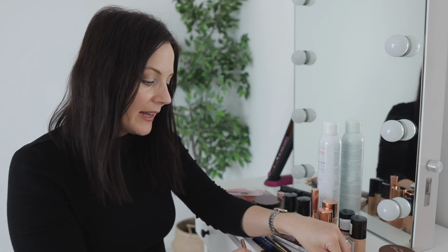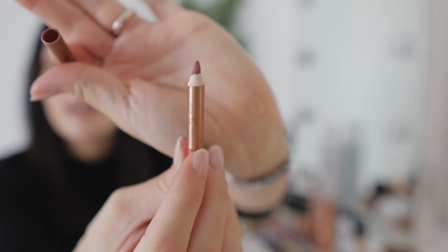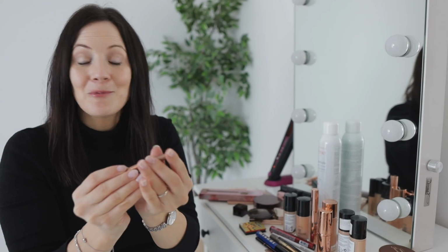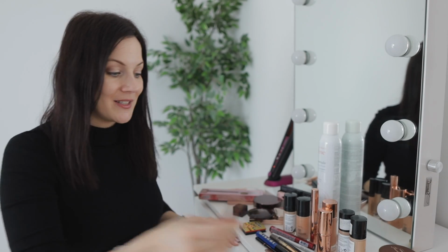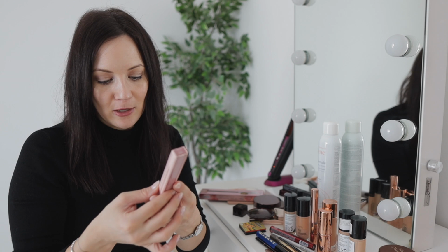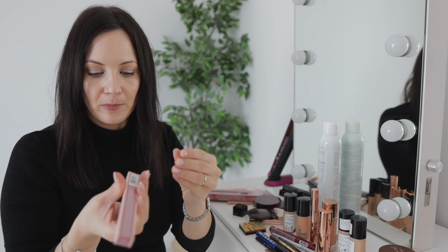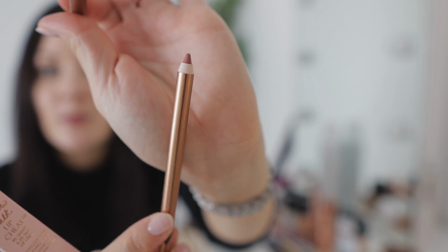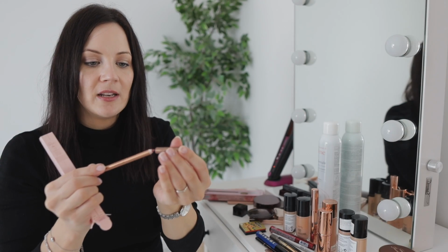Now for my lip liners, the first one that I have again is a Pillow Talk shade from Charlotte Tilbury. As you can see, this one is almost used up, so I'm just gonna put it in my drawer until I use it up. But then I also have a backup of this shade in this little packaging, which I'm just gonna put in the drawer today because this one is so tiny. This one is brand new, and it's again the same shade in Pillow Talk.